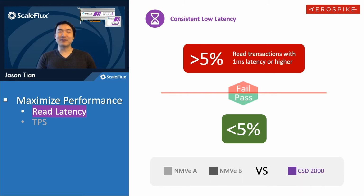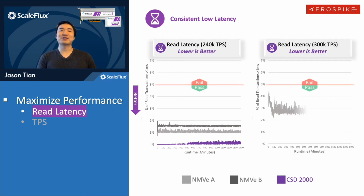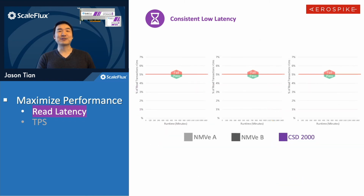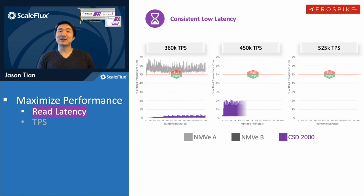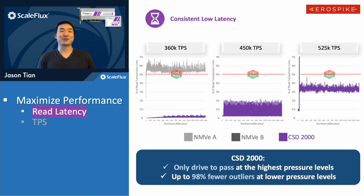We'll see how industry-leading NVMe drives, marked here in gray and dark gray, stack up to the CSD2000 series in purple. Right off the bat was a 24-hour test at 240,000 transactions per second. We see the purple line well below the latency of the other drives. At 300,000 transactions per second, one of the competing drives straight up fails with too many latent reads. The other drive nearly triples its latency measures. At higher pressure levels, the CSD2000 series keeps its performance until it's the last one standing. It's the only drive that can handle 300,000 plus transactions per second. No matter what transaction rate you're dealing with, computational storage delivers the best results.